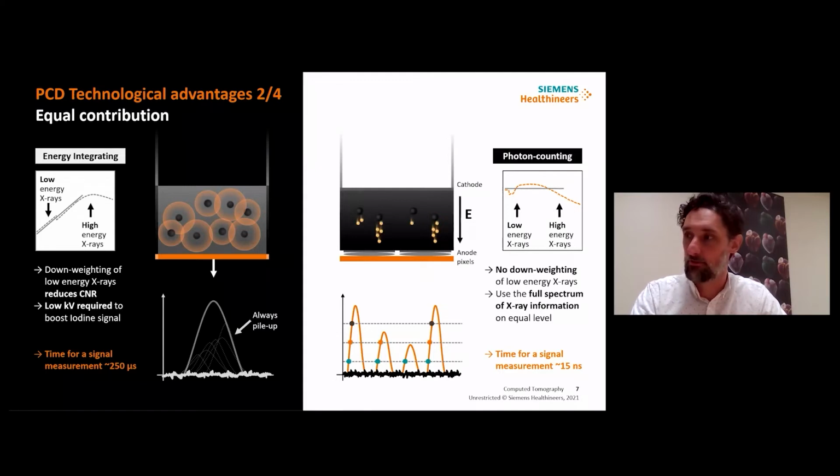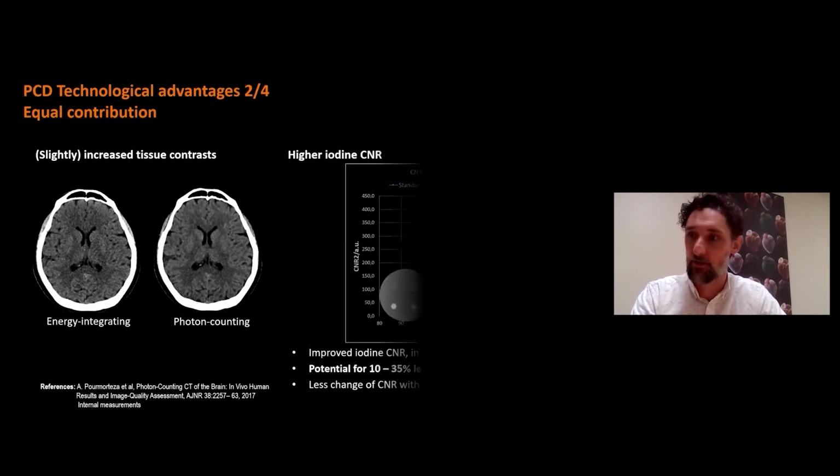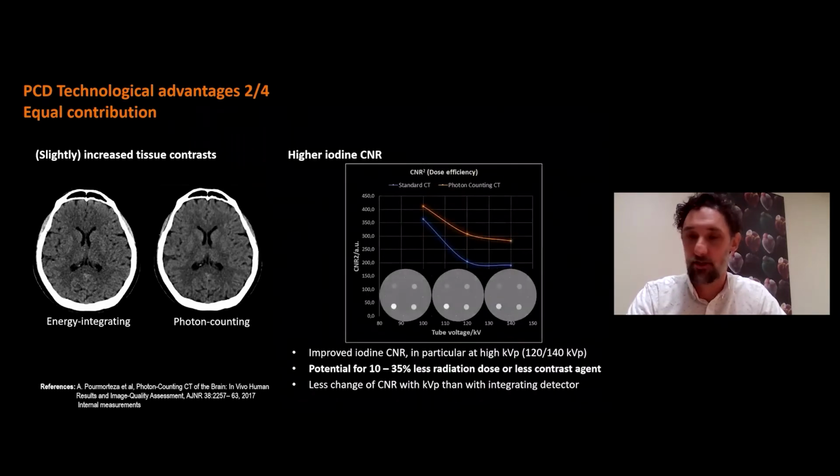So there's no down weighting of those low energy X-rays, and it uses the full spectrum of X-ray energy at an equal level. And the time for a signal measurement is much smaller, 15 nanoseconds, as opposed to 250 microseconds for the EID. This translates into slightly increased tissue contrasts. You can see that from that example, and also a higher contrast to noise ratio for the same kind of scan compared to standard CT.